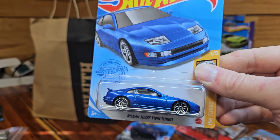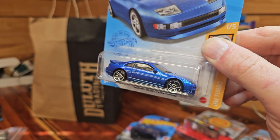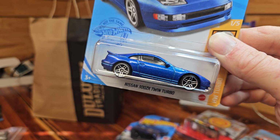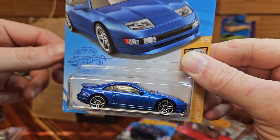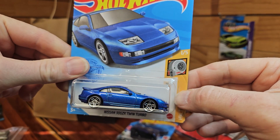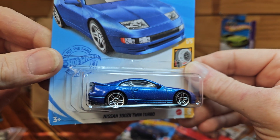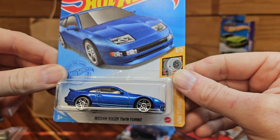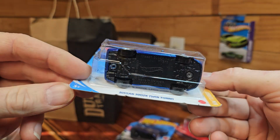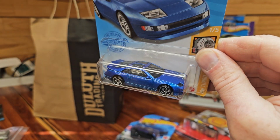I also picked up a blue Nissan 370 twin turbo. If you've watched my video, you know my affinity with this casting. Love this casting. Love the car. I'm a child of the 90s, so this car was on all the posters. And I don't think I had this blue with the PR5s. I know I've got it loose. Wasn't for sure if I had it carded, and this was on a dollar table, so I snagged it.